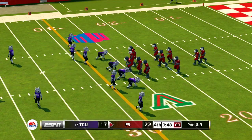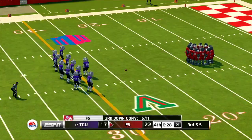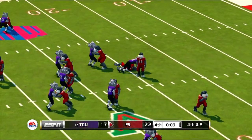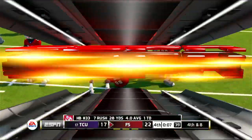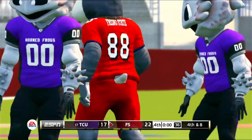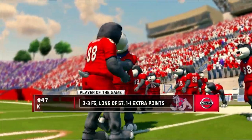Second down, and they're going to need about 3 yards to pick up the first down. And this should be a kneel down as they just try to kill the clock. He takes a knee, looking to take some time off that clock. Sometimes when you think you've got great plays called, the defense just has the answers. And this one comes to an end. Our final count in this game, Fresno State 22, TCU 17.